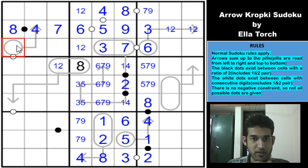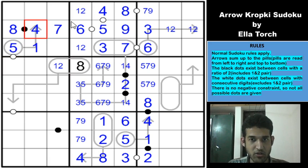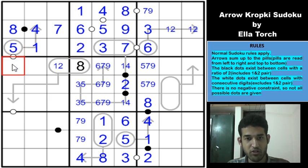Let us look at what are the possibilities in this cell, because it's very restricted. Because of 4 here, this must minimum be 5, can be 5, 6, 7, 8 and 9. But 6, 7 and 8 are quickly ruled out, so 5 and 9 are the only options. And 9 is already ruled out as we saw. So this must be a 5, which means this is a 1 to satisfy the arrow. And this will be a 1 and this will be a 2. And for the 5 you need 4 or 6 here.